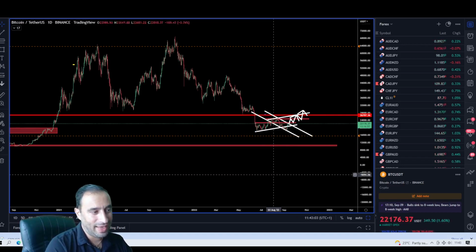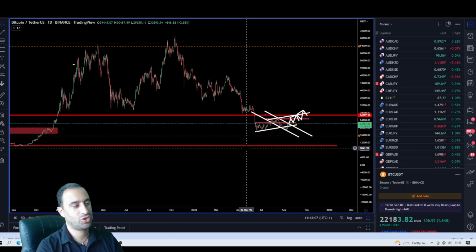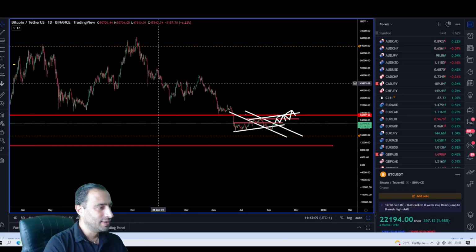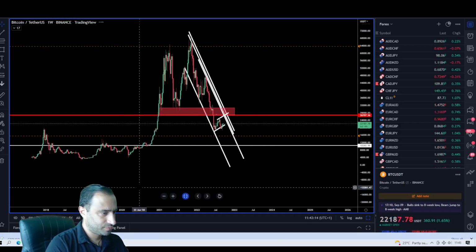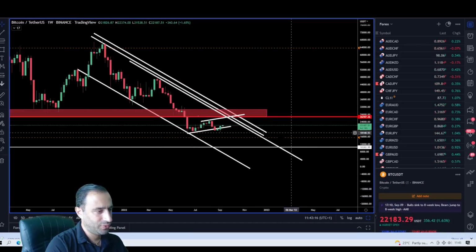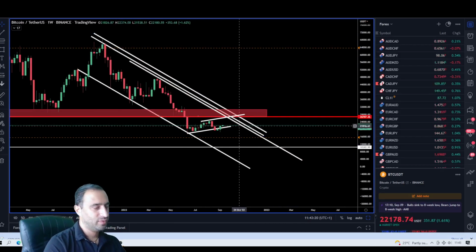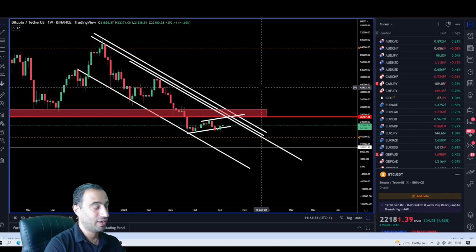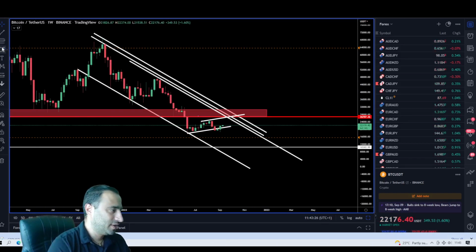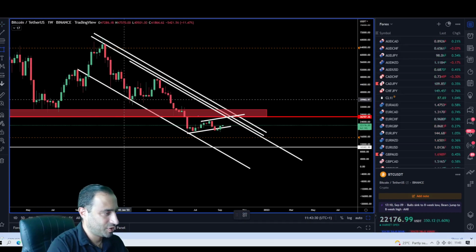Now, there will be signs where we could say, okay, well, now it looks like the buyers are truly in control. So, for example, if we go back to that weekly chart, you could argue that if we broke this down channel, then you might argue that the buyers are now in control and that we're heading much higher. The other argument is, maybe we need to see a change of structure, a break of structure.